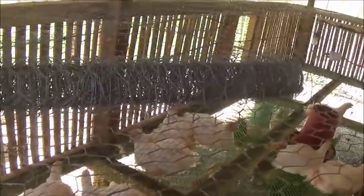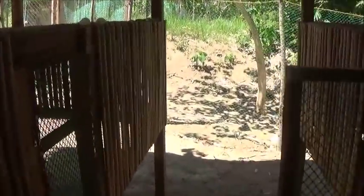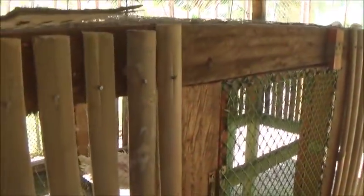The Kabir are a good all-around breed. I just wanted to try to interject a bit of speed in their growth rate. So that's the reason I wanted to at least try crossing some of these broilers.